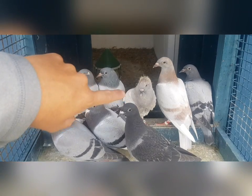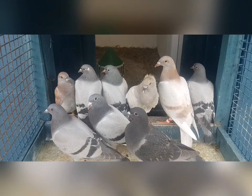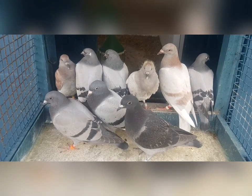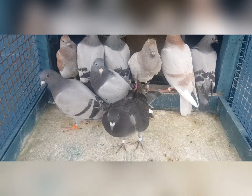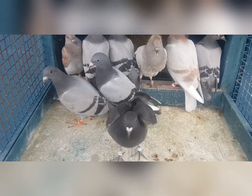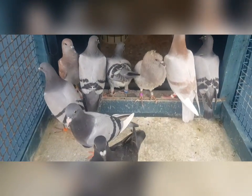The other four, which is obviously that one there, this little mealy, this little nice blue bar, and the red one there, they're the ones that we've actually been given. They're all now on the Top S. They're in great feather. I will point out that when using the Top S, it makes them poo less, it makes their droppings drier, it makes them eat less, and the lofts smell less.